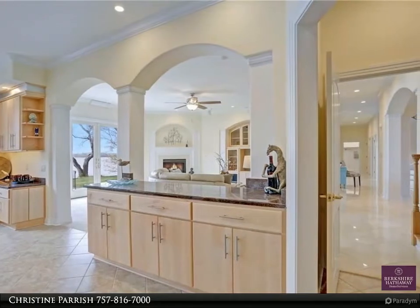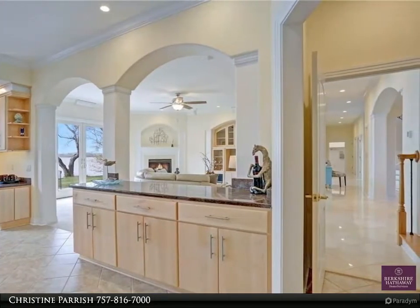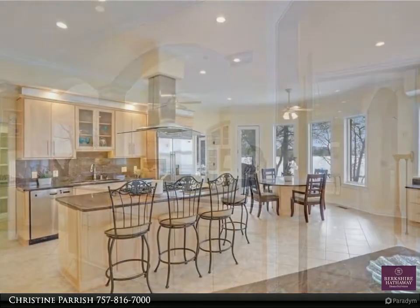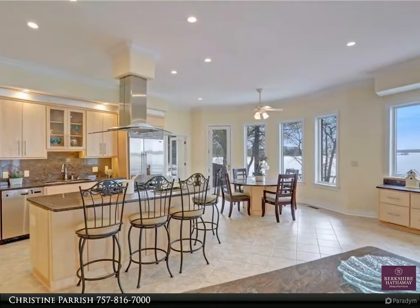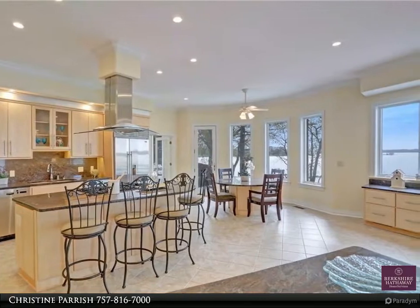3-zone geothermal HVAC and tankless water heater. Backup generator switch. The home sits on an acre of land in a cul-de-sac, stocked with a pier, private boat lift and large decks encompassing the back of the home.